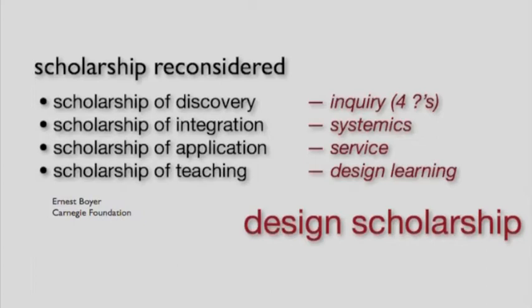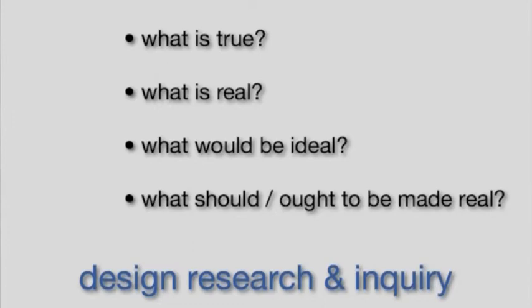So that, for instance, design research and inquiry has these four questions, not the one about what is true, which is the one that science is so good at, helping us understand what's true. We have these four questions: what's true, what's real, what would be ideal, and what should or ought to be made real. That's part of our inquiry as designers in our scholarship.